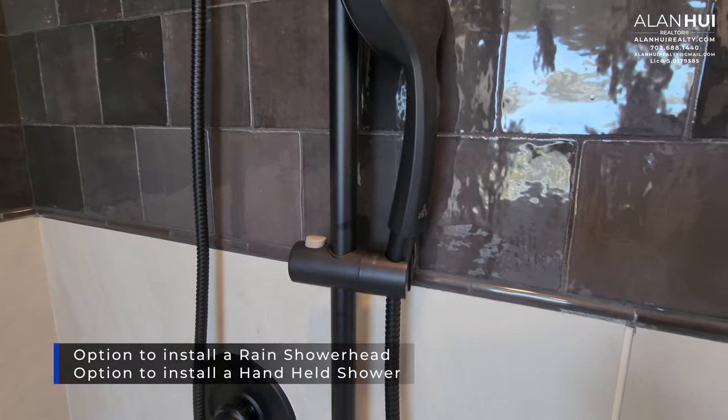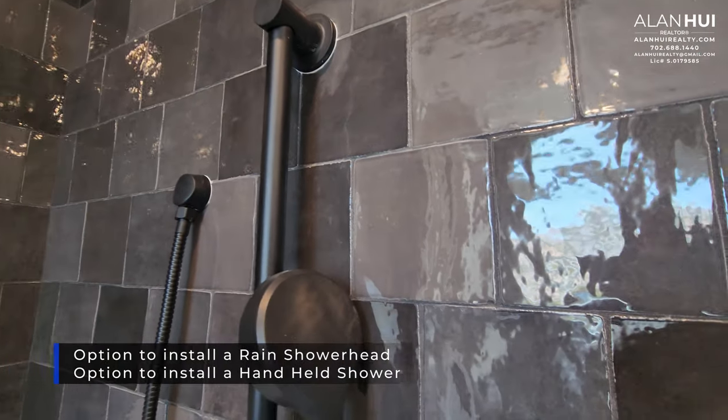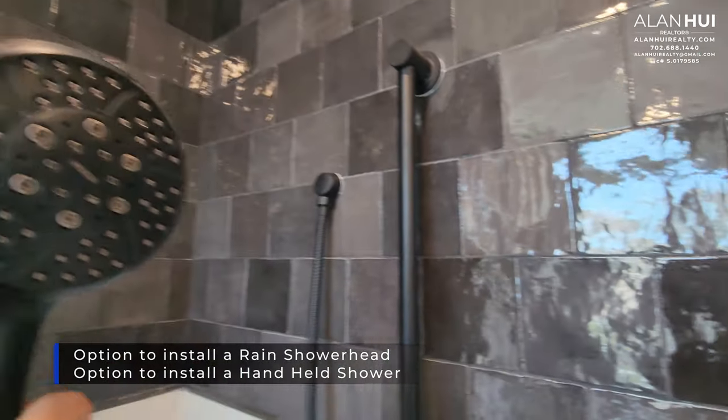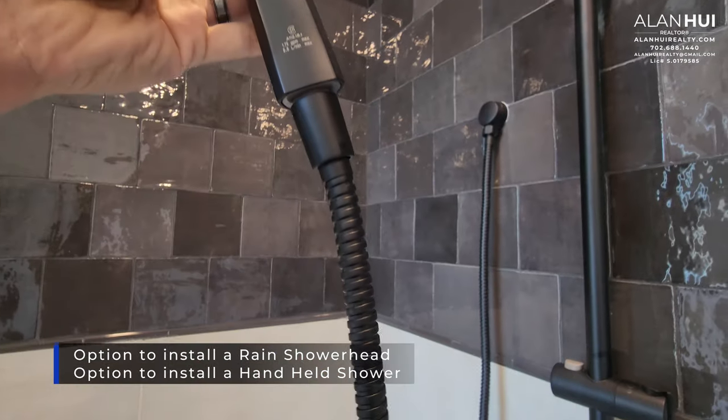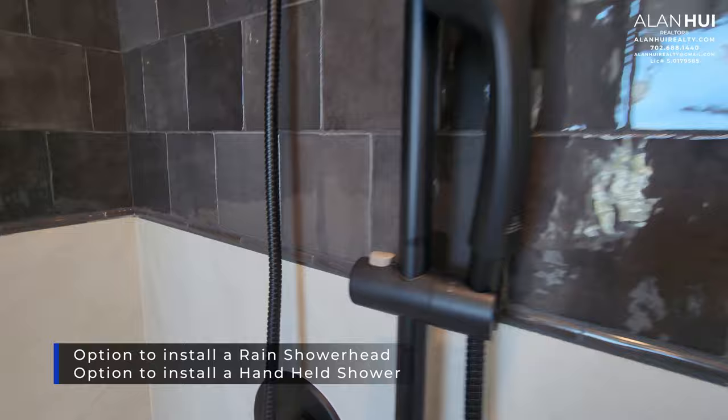The one on the wall here is called a handheld shower. This is an additional option that will cost you $1,100. A rain shower head will cost you $1,000 as an upgrade, but it comes included with the luxury owner's bath and the glass walk-in shower.